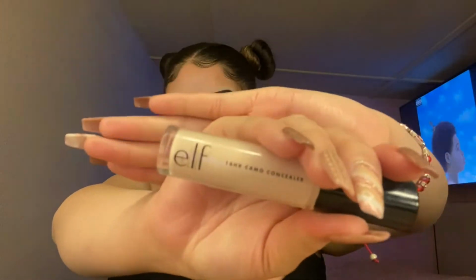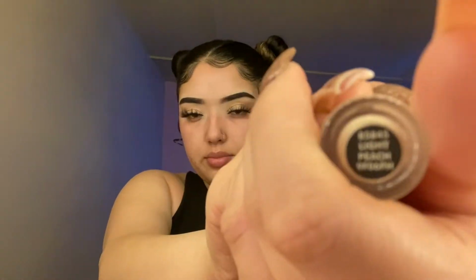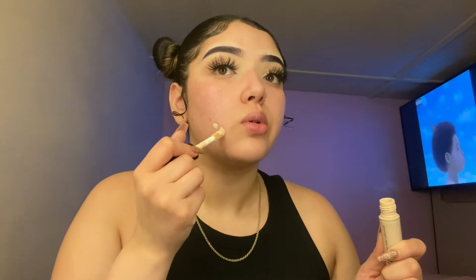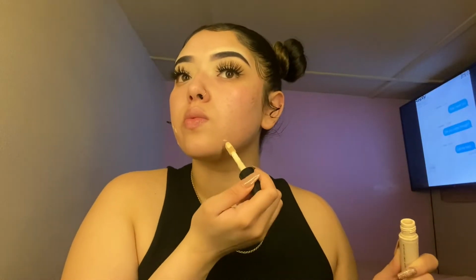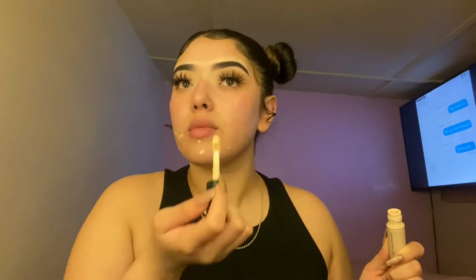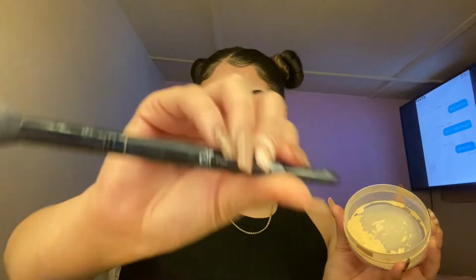And then here I'm going in with my e.l.f. concealer in the shade light peach. So this concealer was way too light for me. It did not want to focus on the camera, but it was way too light for me, so I use it as a color corrector in a way. I just put this all over my blemishes, and if you have any discoloration, you could also put it on that if you like. This just helps me hide my scars and my acne.